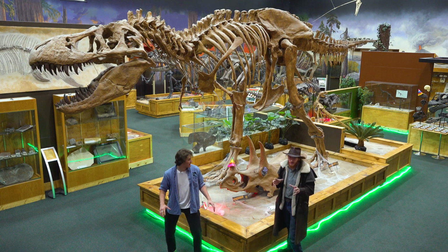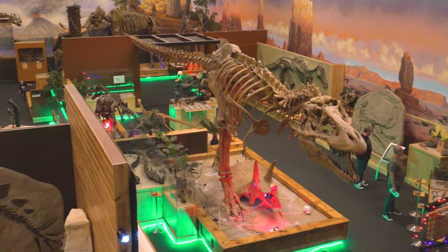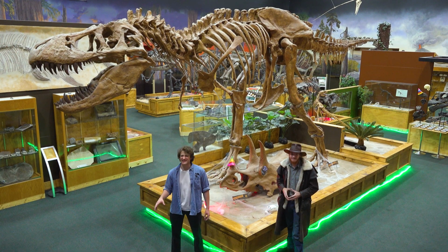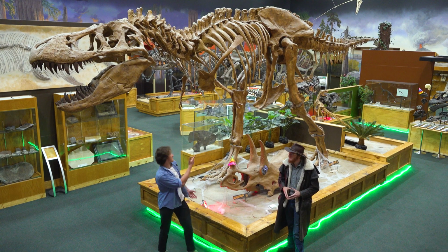We're here in the Stewart Museum, opened at the Dinosaur Park in 2003. Now, if your first thought outside was, I wonder what that statue would look like with no skin or meat, that's weird. But here it is.